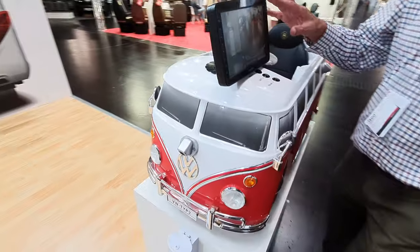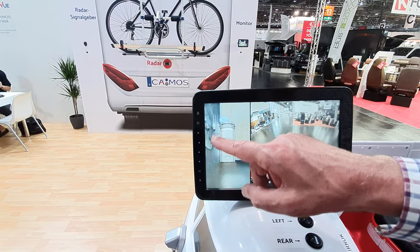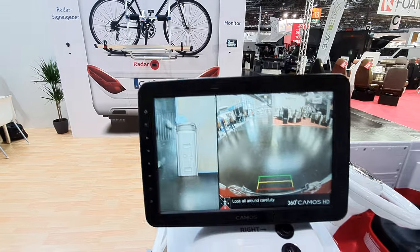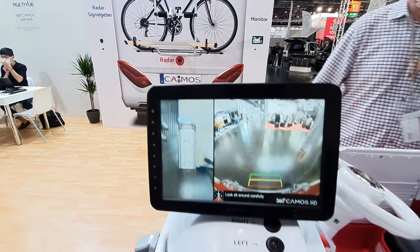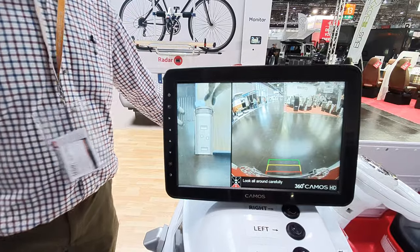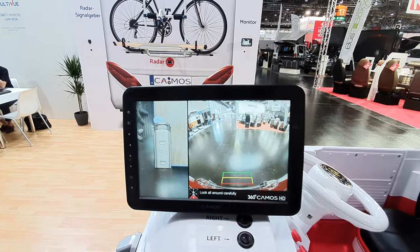And in fact, you can see here, there's the bird's eye view, look, there's you, there's me. And if I walk around the back, you can see where you're going. See my feet? And I walk all the way around here. And there I am again. And there's my feet, and there's your feet. It's good, isn't it?